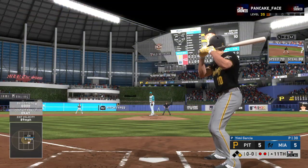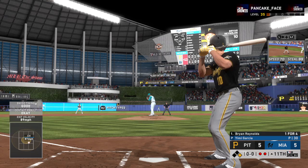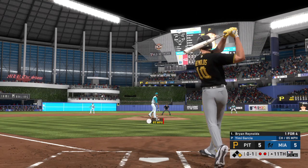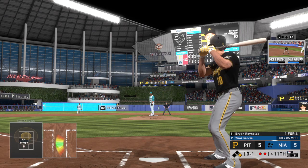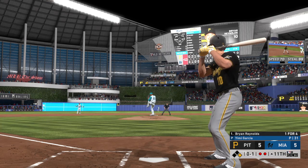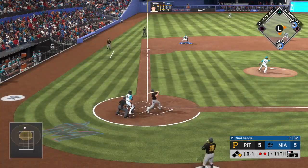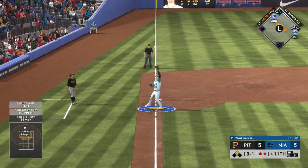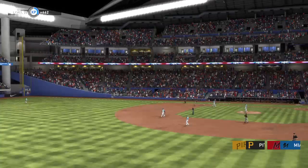Now batting, designated hitter, Brian Reynolds. To the plate now, Brian Reynolds, as he'll get out ahead of a changeup and swing through it for strike one. He went deep back in the fifth. Popped him up. Anderson is under it. And that retires the side.